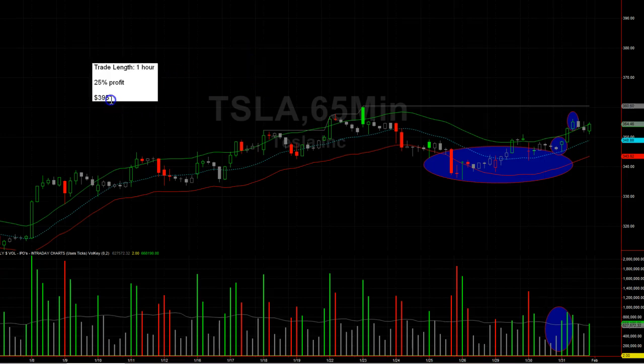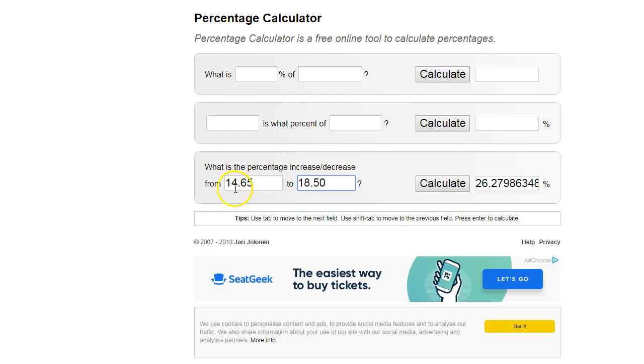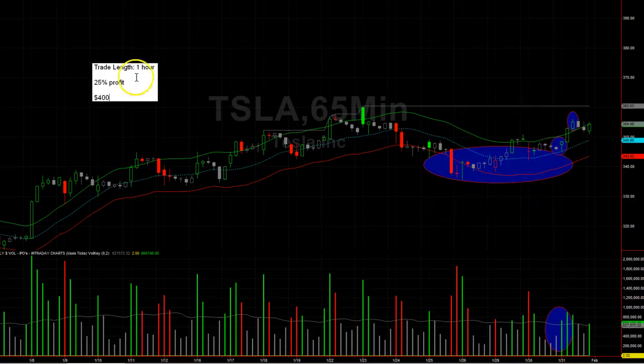So what we're going to do for this example is round that up. Now, keep in mind, my investment was about $1,500, I believe, something along those lines. Let me take a look here. Okay, so my investment was $1,465. So I bought them at $1,465 and I sold them at $1,850. And these are my options I'm talking about. Well, $1,465 to $1,850 is actually a 26% profit. So again, guys, in and out in an hour at a 25% profit.